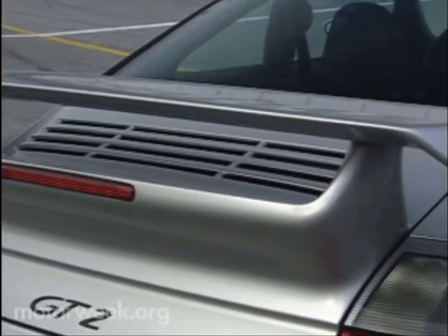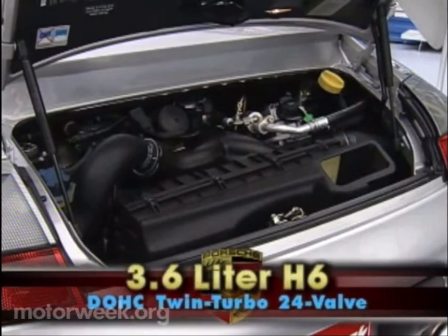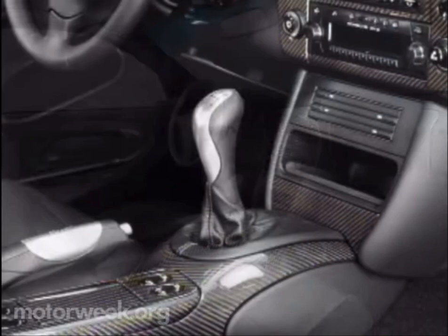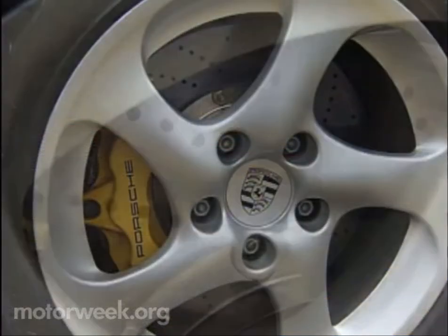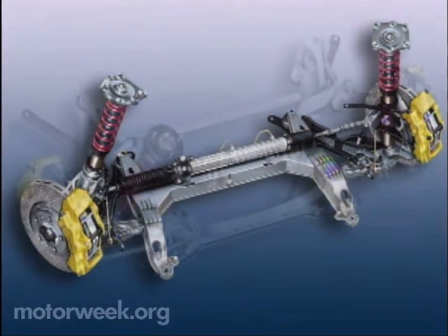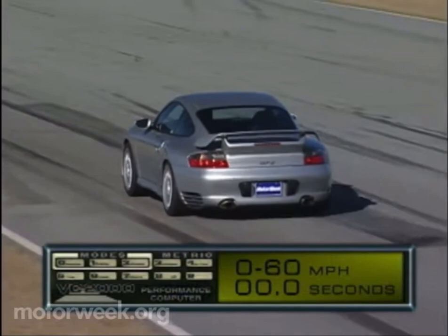Out back, the rear wing offers 6 degrees of adjustment and carries vents that duct air straight to the engine, which is a 3.6-liter twin-turbo flat six like that of the 911 Turbo, but it produces a greater 456 horsepower and 457 pound-feet of torque thanks to higher boost pressure. The only available gearbox is a heavily beefed-up 6-speed manual, while the wheels are 18-inch alloys wearing ZR-rated 245/50 tires up front and huge 315/30s in the rear. Behind them lurk huge ABS-equipped ceramic brake discs, while the McPherson Strut multi-link suspension features stiffer springs and adjustable anti-roll bars and ride height.